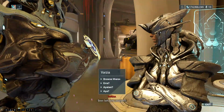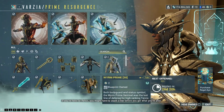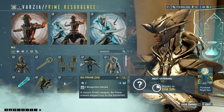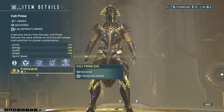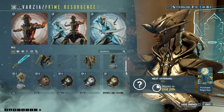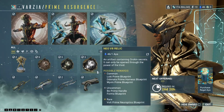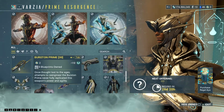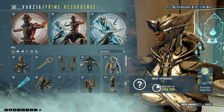Yes, because Varzia is obviously the one who sells all of these things and how you actually pick them up in-game. There is the Bow Prime. It's okay. I would say there's a lot better melees. The Odinata Prime, the Volt Prime parts, or Loki Prime parts. That's it. Oh, weapon wise. There is, and these are here every time, hence I'm saying that the other stuff is the only new stuff, because the Lex Prime, the Fang Prime, the Bratton Prime, the Burston Prime, fixed items will always be sold here. What has changed is these at the top.